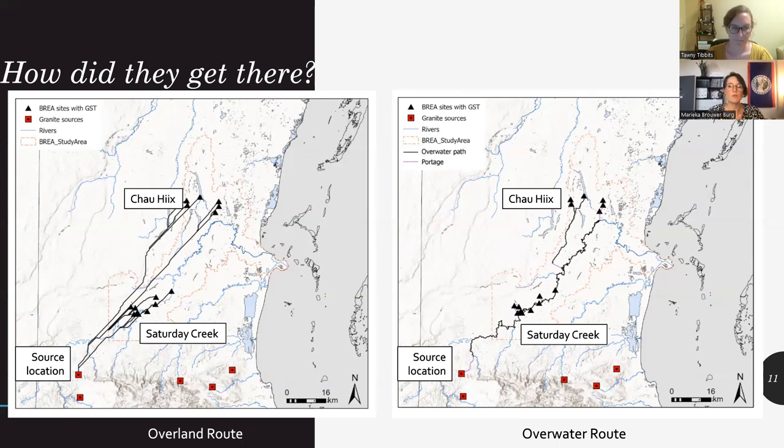By contrast, the overwater map returns further distances to travel. However, if one made use of the downstream current and had a dugout canoe or raft, they could, in theory, transport more groundstone tools for less effort overall. Now, these maps are intended as exploratory heuristic devices, but they are helping us to understand the possible routes, time, and labor costs involved in moving quantities of heavy groundstone tools from point A to point B.